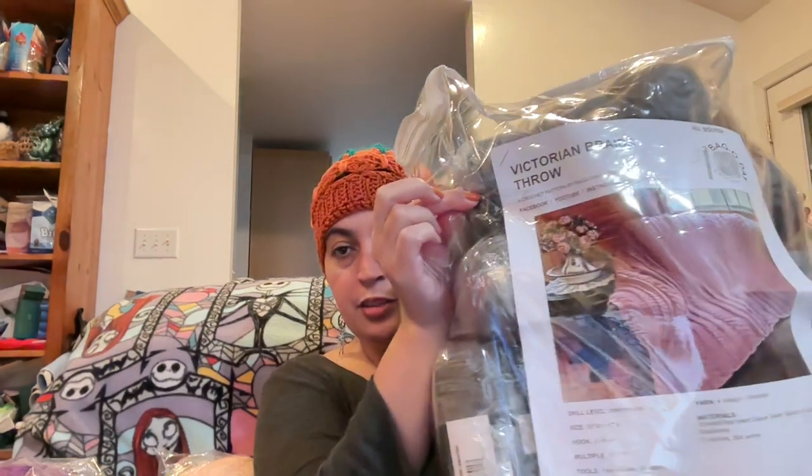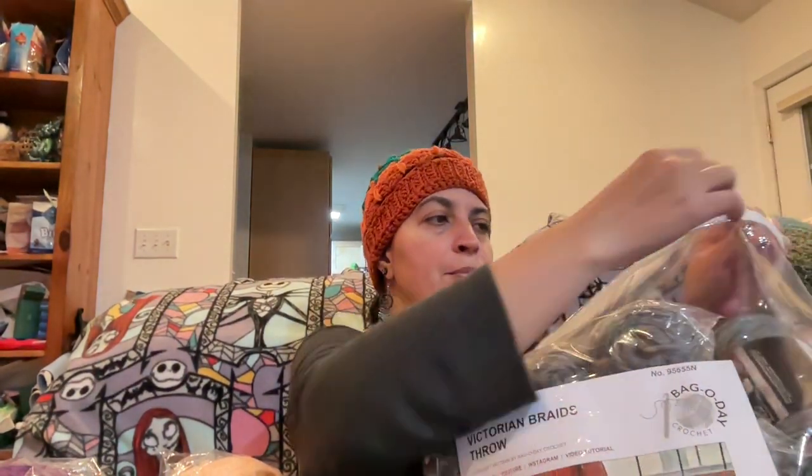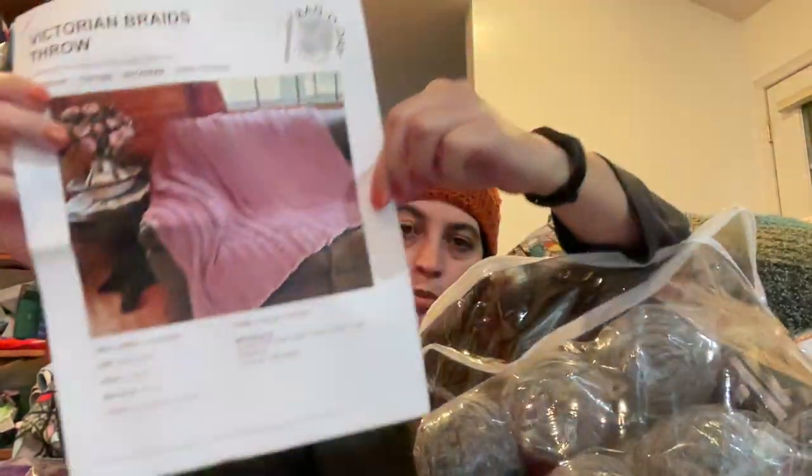So I had also bought about a month ago this Bag O' Day crochet pattern, which is the Victorian braids throw. It's really pretty, and Crystal has the free video tutorial for this pattern on her channel, so you don't have to buy the kit. But the nice thing about the kit is that you have the pattern written, included there. This is what it looks like.